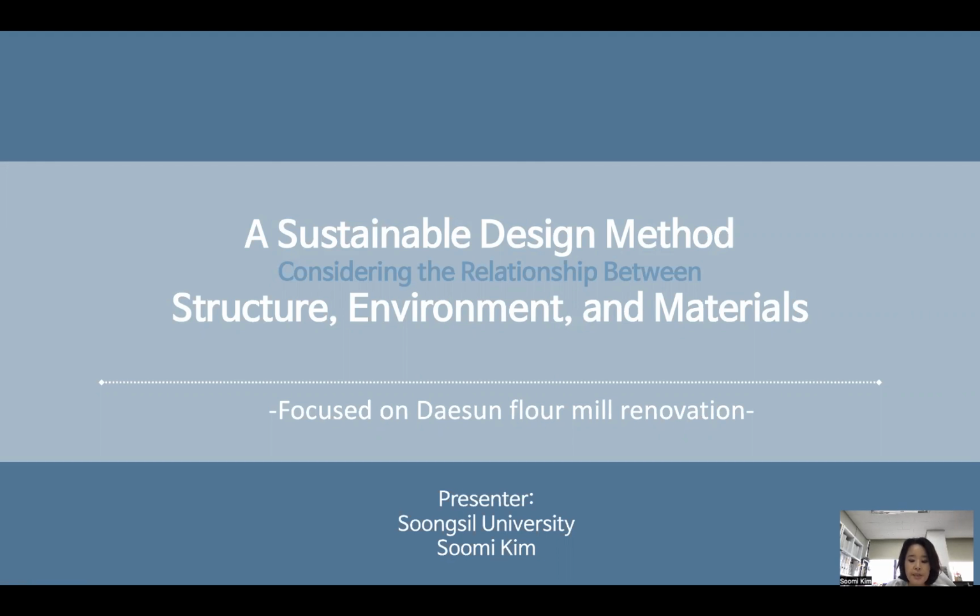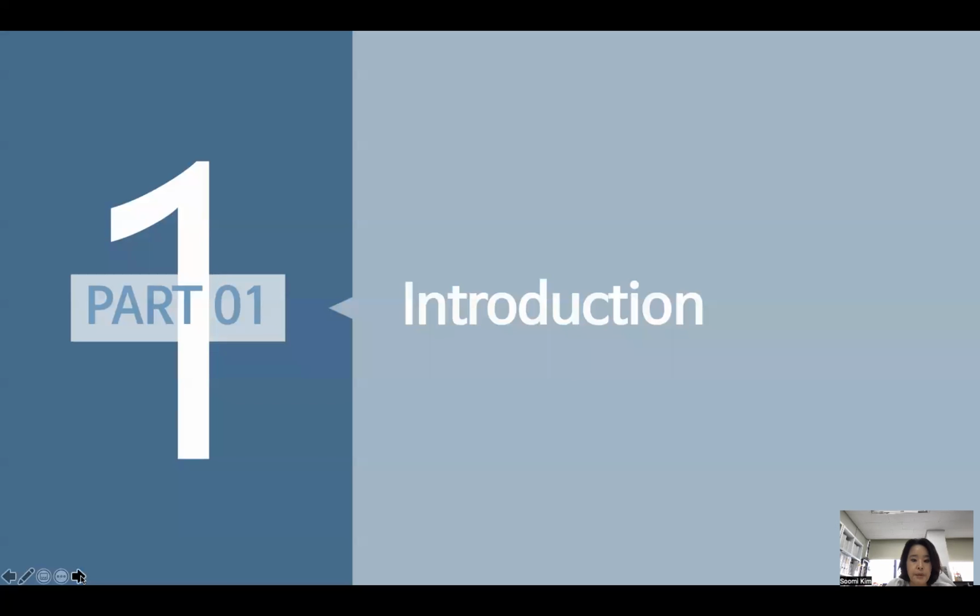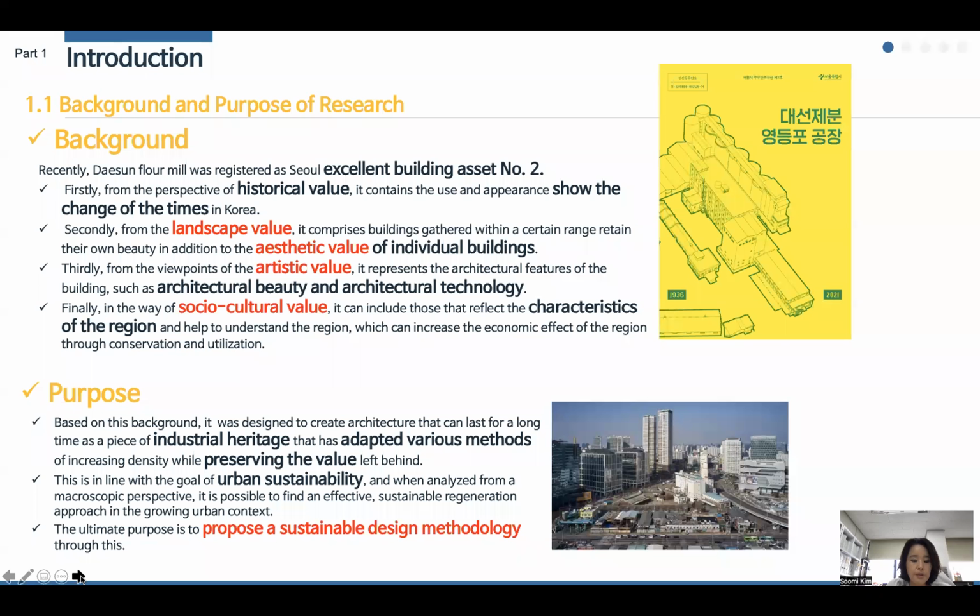I'll begin the presentation of a sustainable design method considering the relationship between structure, environment, and the materials. Let me tell you about the introduction. Recently, Daesun Flour Mill was registered as Seoul Excellent Building Asset number 2. The background is as follows.